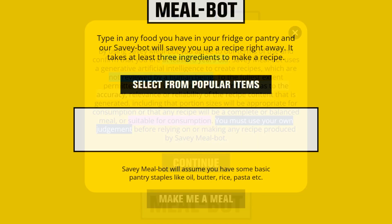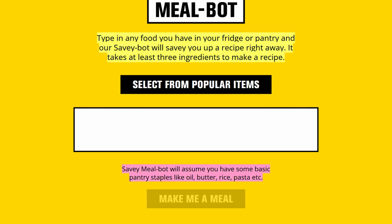Sure, continue. "Type in any food you have in your fridge or pantry, and our Savvy Bot will savvy you up a recipe right away. It takes at least 3 ingredients to make a recipe. Savvy Meal Bot will assume you have some basic pantry staples like oil, butter, rice, pasta, etc." Let's just try some real food.